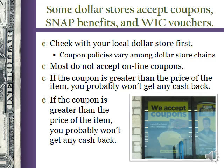Some dollar stores accept coupons, SNAP benefits, and WIC vouchers. First, check with your local dollar store. Coupon policies may vary among dollar store chains. Number 2, most do not accept online coupons. Number 3, if the coupon is greater than the price of the item, you probably won't get any cash back. The smart thing to do is do your homework before you leave your house, so you can know which coupons are accepted and which ones are not. That way you can get the most value for your food dollar.